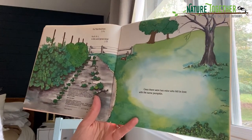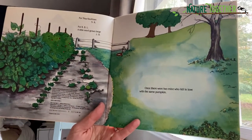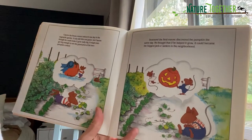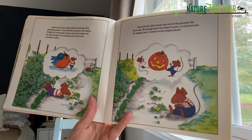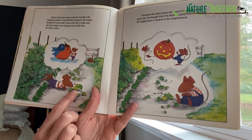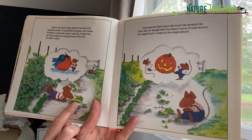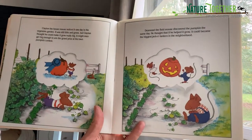Once there were 2 mice who fell in love with the same pumpkin. Clayton, the house mouse, noticed it one day in the vegetable garden. It was still little and green, but Clayton thought he could make it grow really big. It might even get big enough to win a grand prize in the town pumpkin contest.